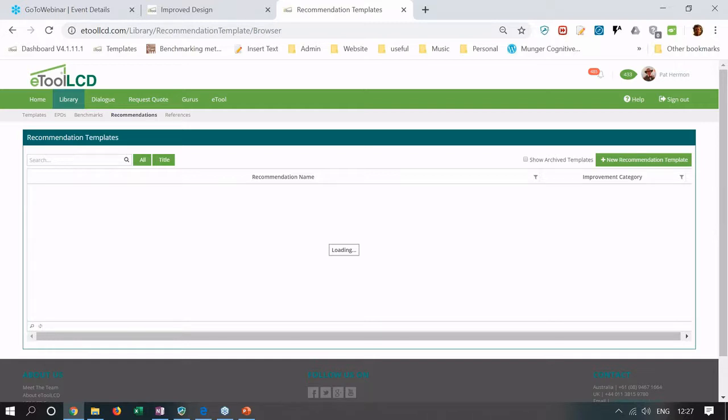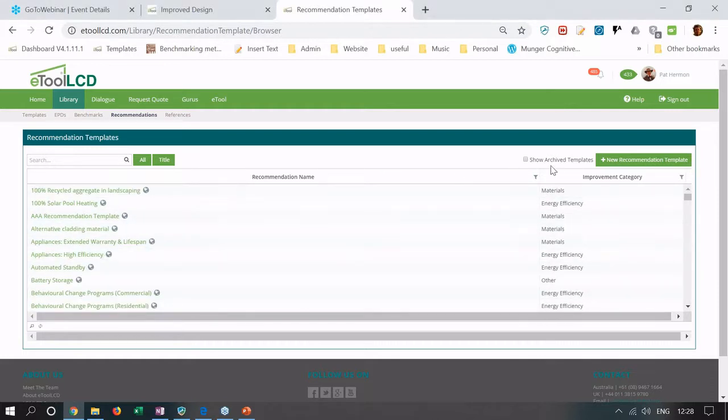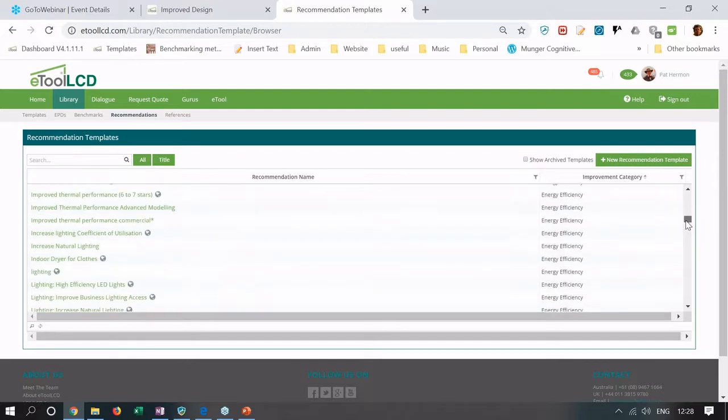In the recommendations library, we have all the different strategies that eTool or our users have ever run on their buildings. So quite an effective library. Every time anybody runs a new recommendation or finds something innovative that hasn't come up before, they add a recommendation to their model, and they make it public. And yeah, so if we're looking for materials strategies, we see a big library. These are energy efficiency ones, so monitoring and water systems, energy efficiency, renewables, etc.